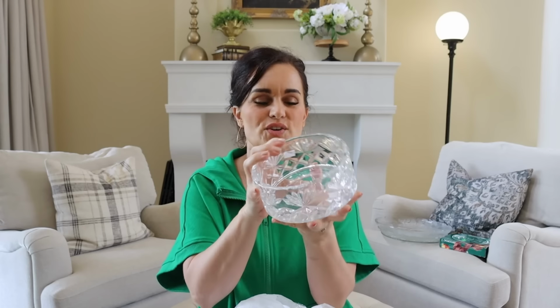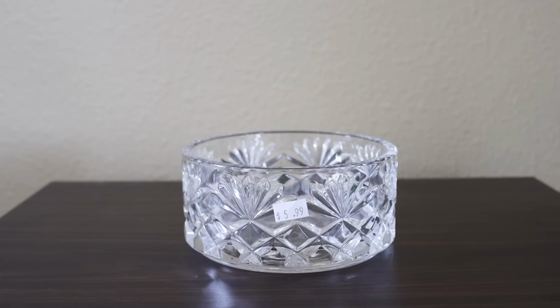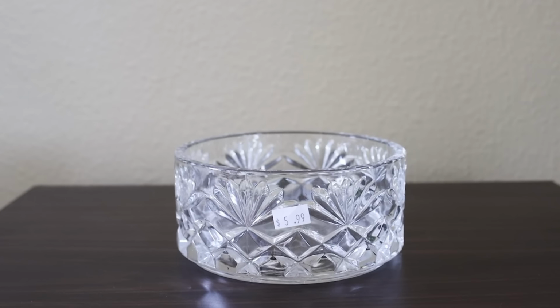Then another one of these crystal containers, like a candy dish. I don't know. This would be really pretty to do a candle in. There's lots of things. I think if you clean something like this up, it could be a beautiful gift for somebody. So I don't know if I'm gonna do anything with this or not, we'll see. Maybe I'll just use it as a candy dish. And that is everything from that bag.